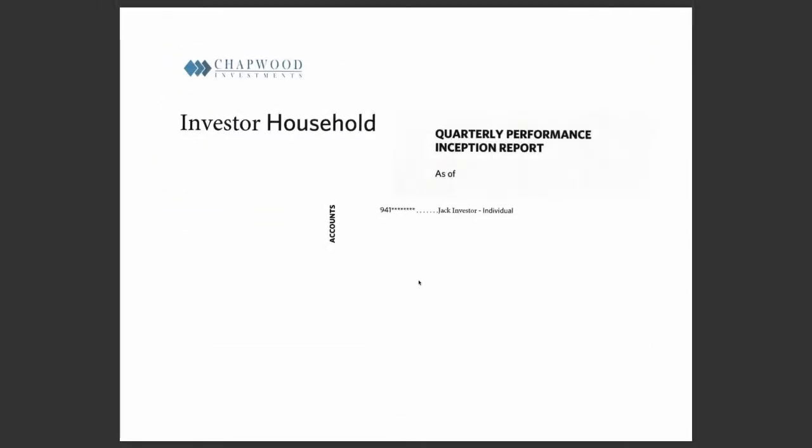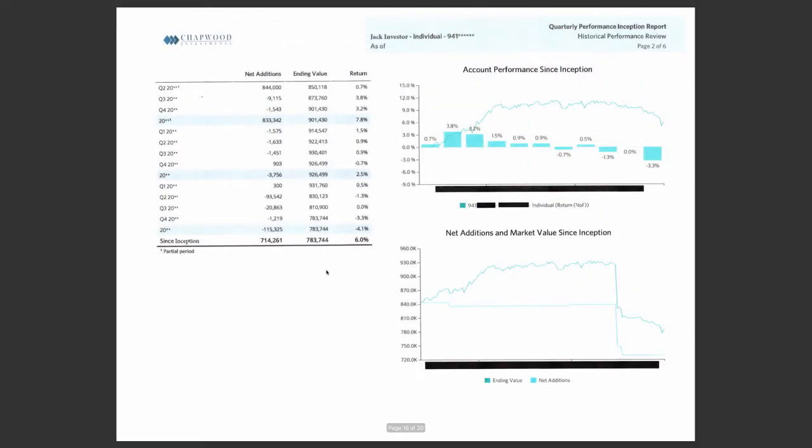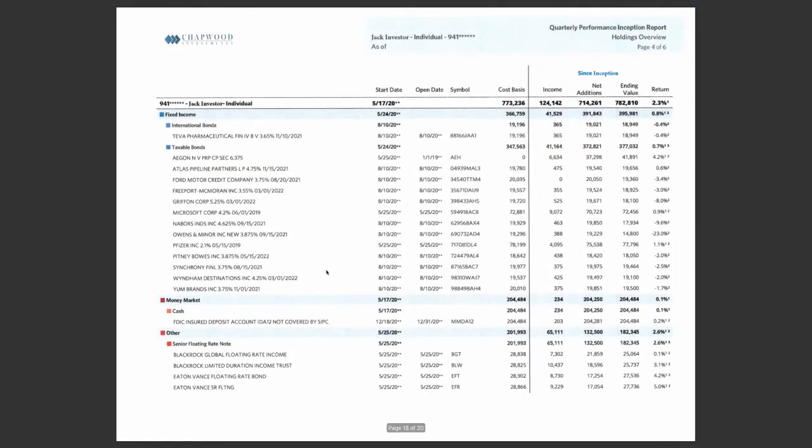Now here's a quarter to date. So here's an account where you can go back a number of years and see exactly how this portfolio did. And again, I hope you appreciate the fact that this is a made-up portfolio, so you can see how it works. But we can go through each account as well, so you can see how each account did. And the first page was how it did on an aggregate level.